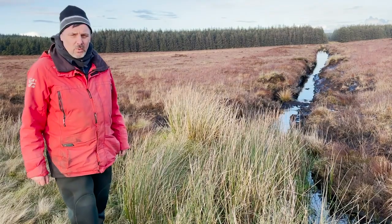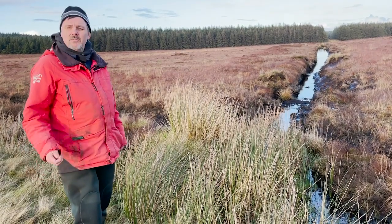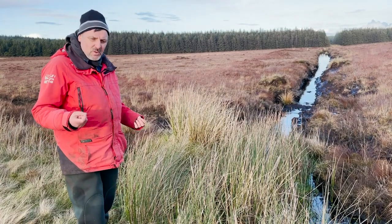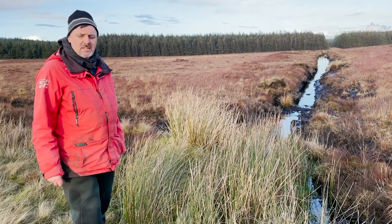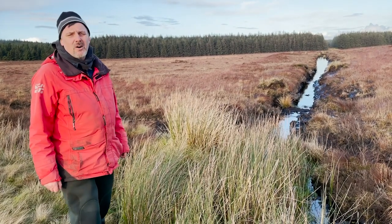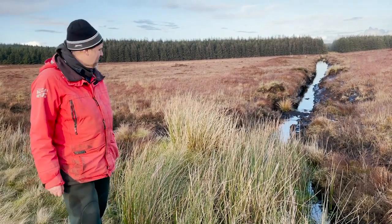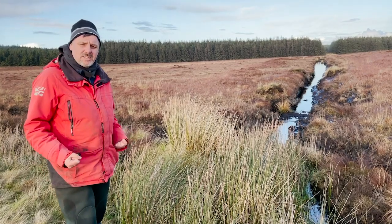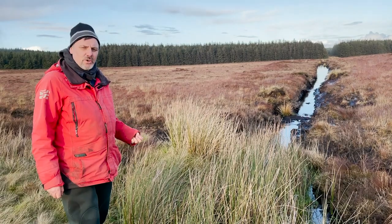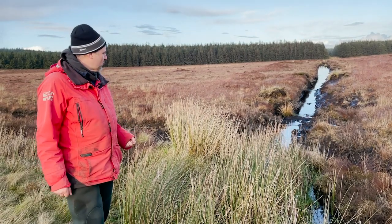One is from the water quality perspective, because by dropping the water level into the peat, the peat begins to decompose more quickly due to the presence of oxygen, which is not normally present below the water table. So that oxygen and that rapid decomposition results in the release of more humic acids and the water becomes more coloured.